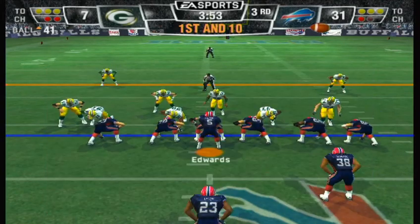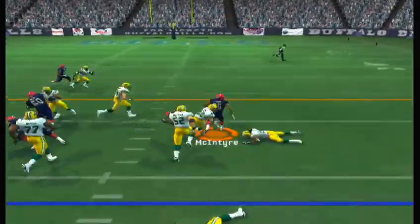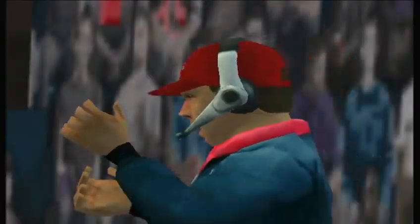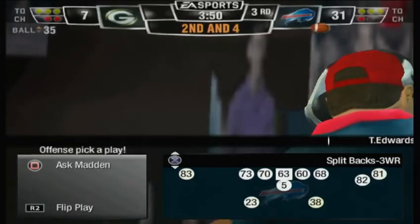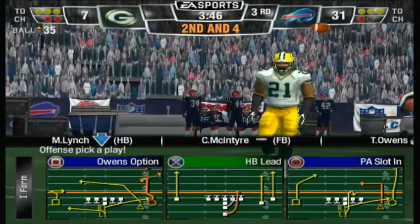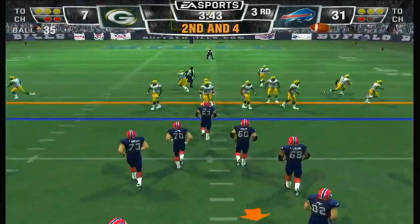Set. Hut. They hand it off. They can't bring him down. Gain of six on the play. Ball carrier. Gain of six on the play. Use all of the field when passing. Make sure the defense can't just all sit there on any particular side.